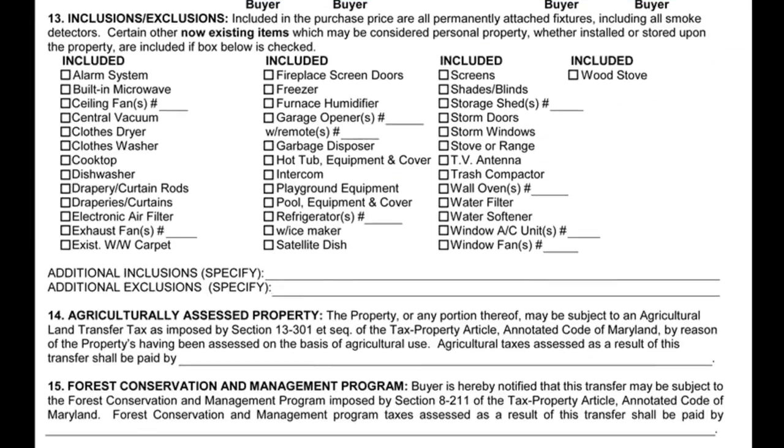Paragraph 13, inclusions and exclusions. This section describes the appliances, fixtures, and equipment that convey or do not convey with the sale. It is important to carefully inspect the property and identify any items that will be removed from the property by the seller or any items that the buyer believes will be conveyed.